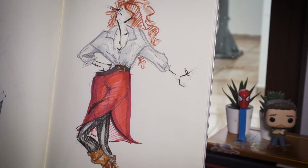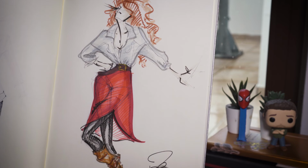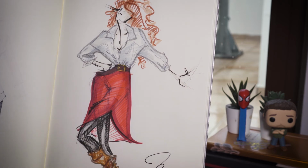I really love her, and she's very overpowered with styling and accessories, tights, high boots, all this stuff, but I really enjoyed doing this one, and she has a very expressive pose as well. So this is the second look.